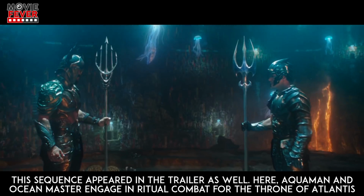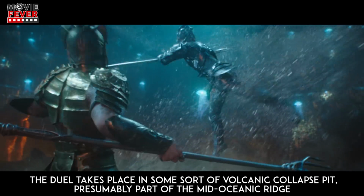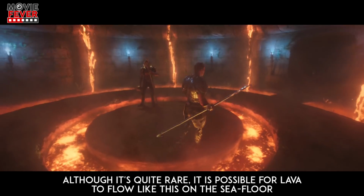Here, Aquaman and Ocean Master engage in ritual combat for the throne of Atlantis, an idea that will remind many viewers of a similar scene in Black Panther. In this case, the duel takes place in some sort of volcanic collapse pit, presumably part of the mid-oceanic ridge. Although it's quite rare, it is possible for lava to flow like this on the sea floor.